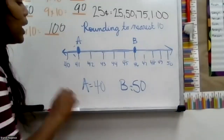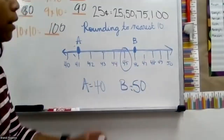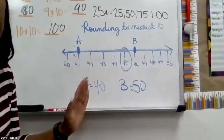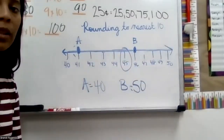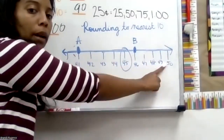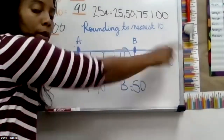So guys, the only number that can go either way is if you are on a 5. 5 is equally close to either 10 because it's in the middle. But when you round a 5, like a 45 or 65 or 75, always round it to the 10 that's coming. So that means 45, you can round it to 50. I want you to round it to the 10 that's coming, okay?